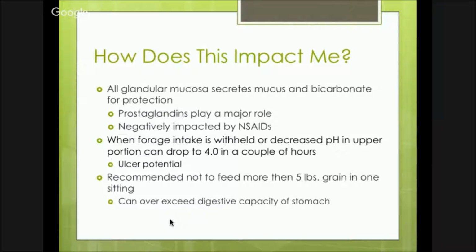So it's recommended that you don't feed more than 0.5% of your body weight in grain at one time. What this means for an average 1,000-pound horse is about 5 pounds of grain in one sitting. If you go over this, you're potentially exceeding the capacity of your digestive system, and things are going to move along before we really want them to. And that's not usually a good thing.